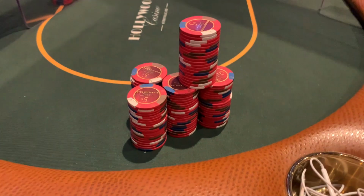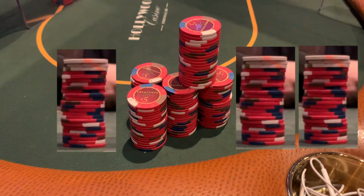I forgot to get footage of my stack to update after 20 hands. This is the footage from the beginning of the session, so just imagine that about $300 has been added to this stack. So I'm up about $300. After 20 hands, I've won 7 hands and lost 13.